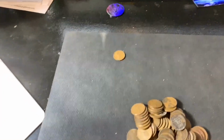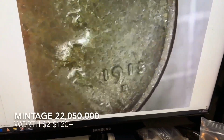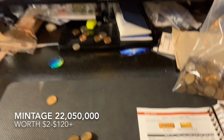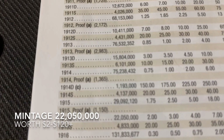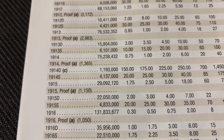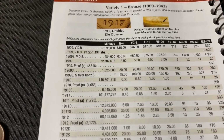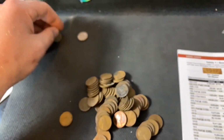All right, so right off the bat, the second penny that I grabbed up to look is actually a 1915 Denver. It's in pretty beat up shape, but in beat up shape, let's see here. 1915 D right there, it's worth $2 in beat up shape. So that's actually a really good one. So pretty sweet find right off the bat for just number two out of the bag. I'll put that off to the side.